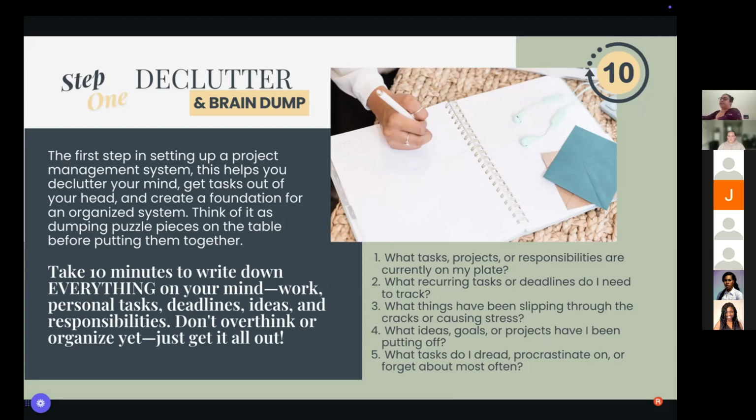And feel free to also share what you're writing down, if there's things that you think might help somebody else. I know sometimes we don't think about certain things, like meal planning is fun in ClickUp. I like to do that. And just making sure that you have ideas and you're thinking of all the different things that you could technically get organized in your project management system.